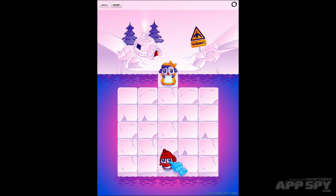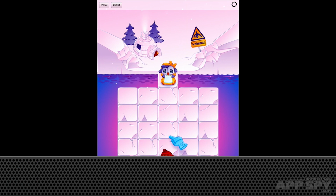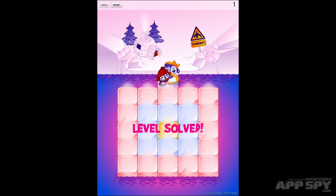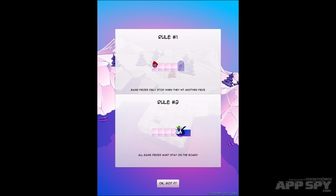Right, so this is Pigu, a puzzle game currently in development and will be out before the end of the year. The game starts pretty simple. The goal of the game is to get Pigu to her mom, which is the woman in the golden dress. And there are basically two rules.